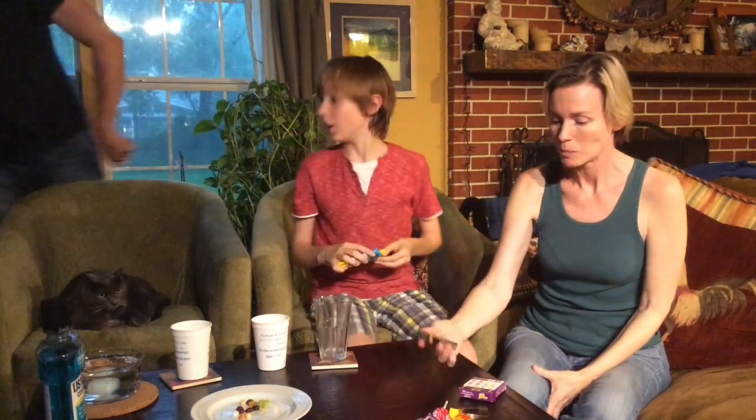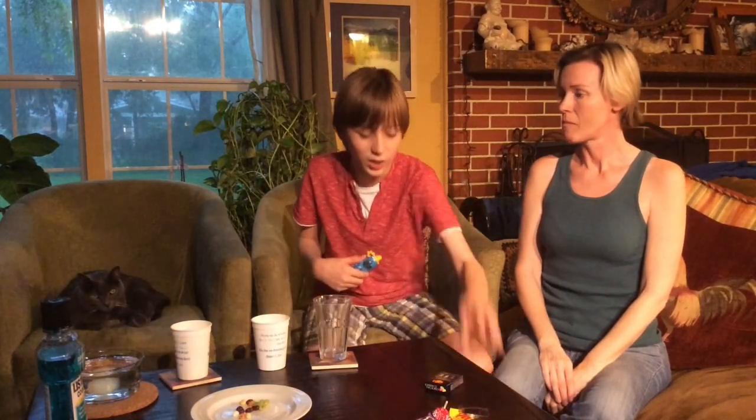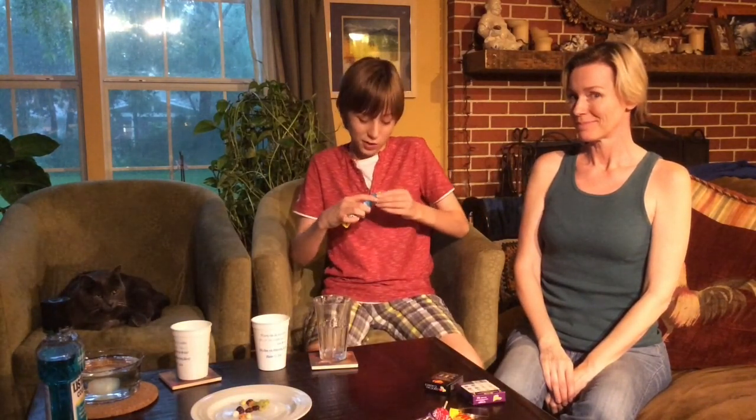Alright. And if you want to try your own Bean Boozled challenge, we found this packet at the Big Top Candy Shop on South Congress of Austin.